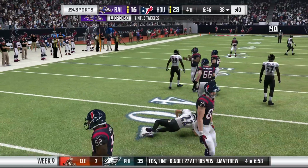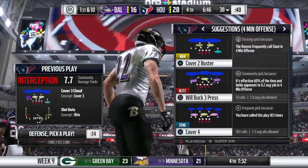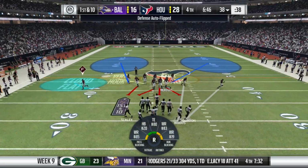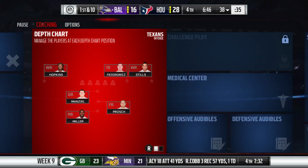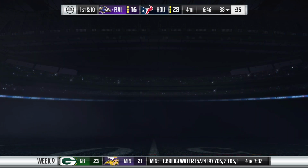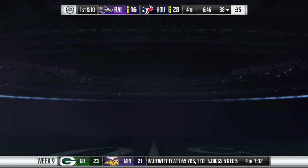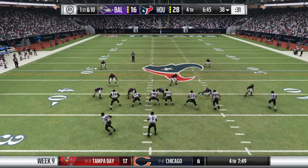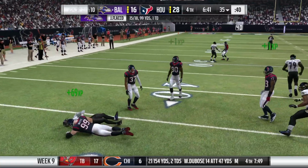A great read, and it's picked off. Returned to right around the 38-yard line. Well, they're not making it easy on themselves here down the stretch. Two picks now in the fourth quarter, trying to hang on to that lead. Talk about keeping someone in the game. Instead of being able to shut the door, it's still cracked open because they can come back on you now.